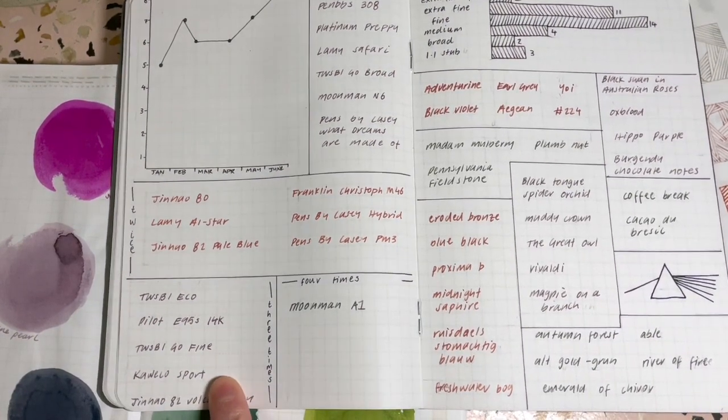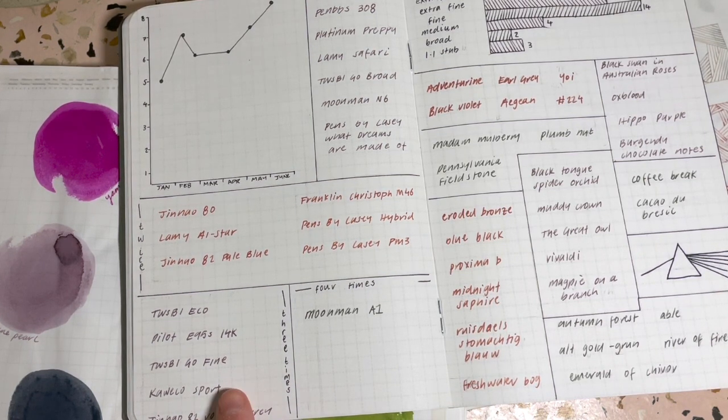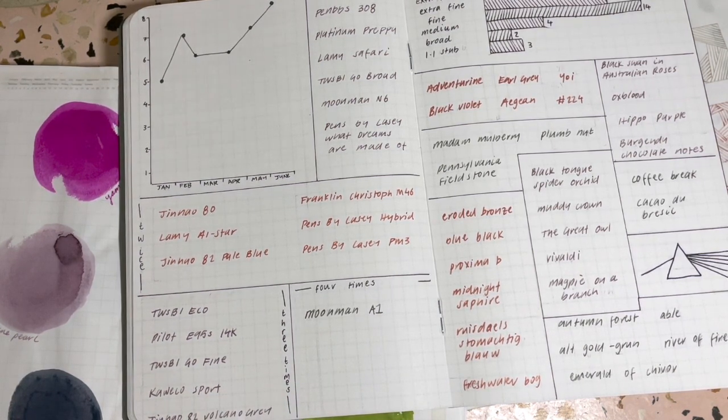What I found surprising about this is, from memory, when I think back, I haven't really been enjoying the Kaweco Sport, but maybe I have more than I realize. I am enjoying it this month, but I thought I hadn't picked that up for months because I didn't like that last experience. But 50% of the time it was in an ink rotation, so that's interesting.